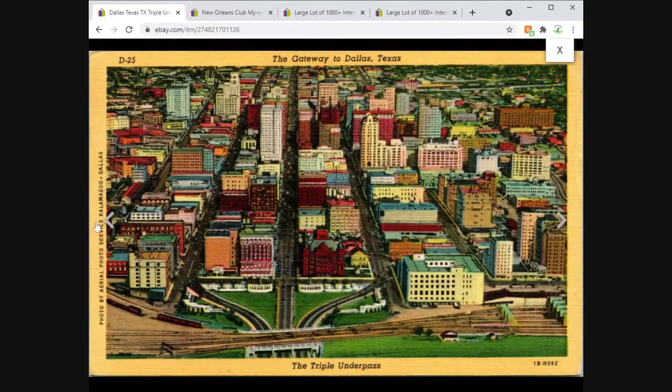Here we have, again, Dallas, Texas. List your Texas postcards. Triple underpass, gateway to Dallas. If you Google this one, you're going to see a bunch of cards. You're also, if you look at the solds, going to see a bunch of solds. Texas sells. List your Texas postcards. This one went out for $6.95, free shipping.